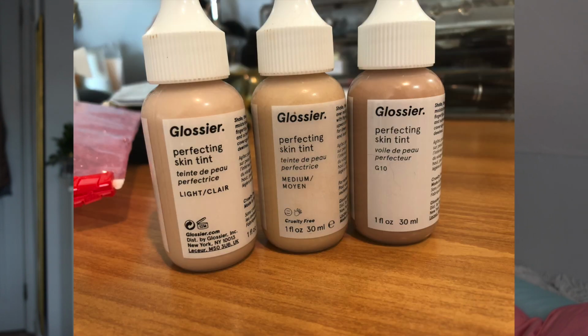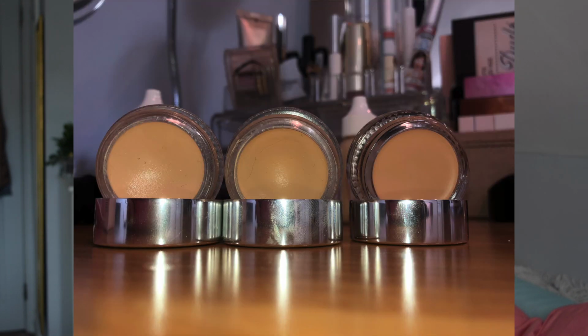I'll put in a picture of the light, the medium, and the G10 of the Stretch Concealer and the Perfecting Skin Tint. It was just way too dark for me. I'm sure it would have worked, but I didn't want to use it because I thought, oh, I'll return it. They told me actually to keep it, which I thought was super nice of them.